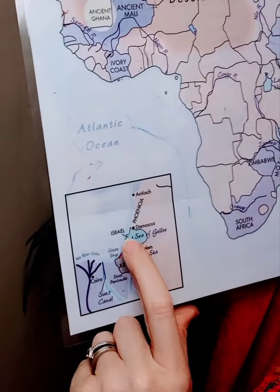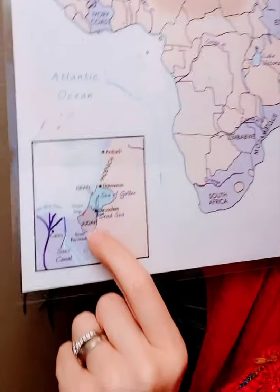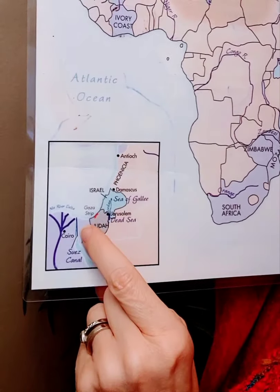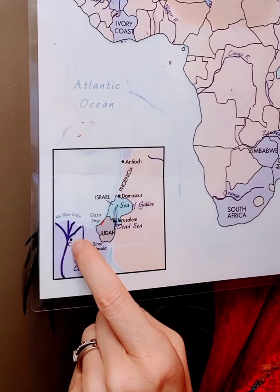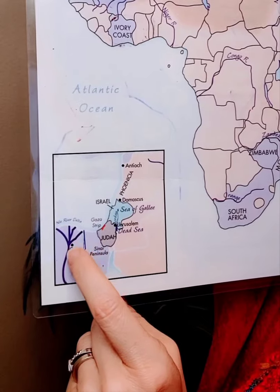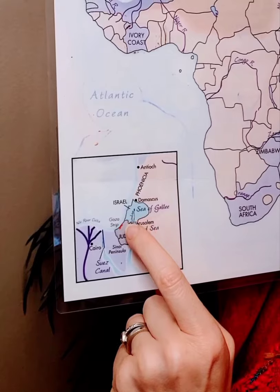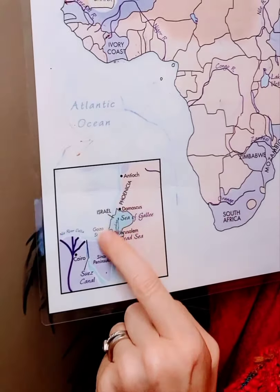The Middle East has Israel on the coast of the Mediterranean Sea. Quack, quack. The Sinai Peninsula pokes the Red Sea. Suez Canal connecting up Cairo in Egypt to the east of the Nile River. The Gaza Strip, a little jelly bean on the southern coast of Israel.